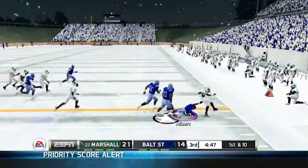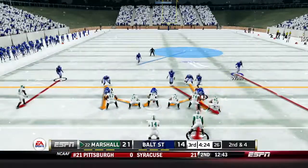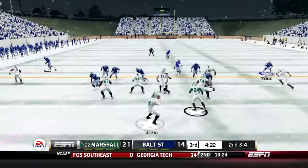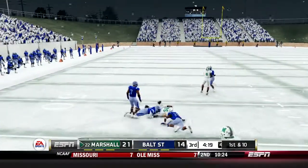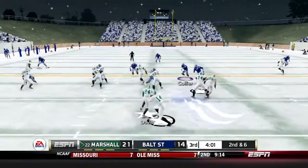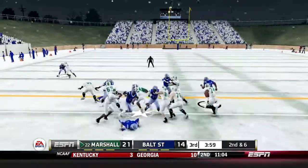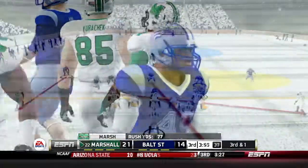Now here's Owens on the screen play. He's going to get the first down for Marshall. So now we got a 2nd and 4. Here's Litton. He's going to go over the middle to Juracek, and Juracek with the first down. Stallions really struggling against this Marshall offense as Keon Davis gets the handoff up the middle, breaks a tackle, and is just shy of the first down marker.